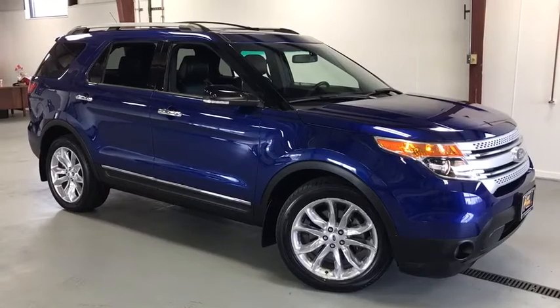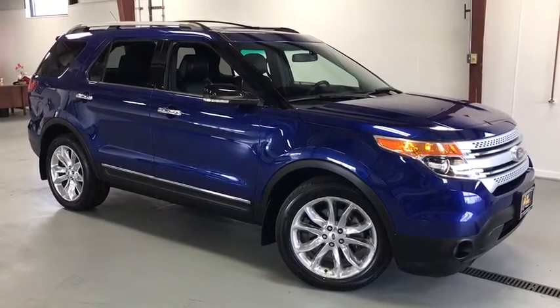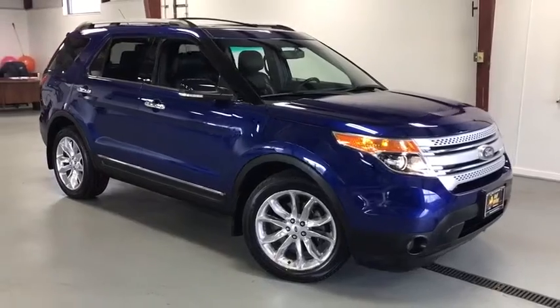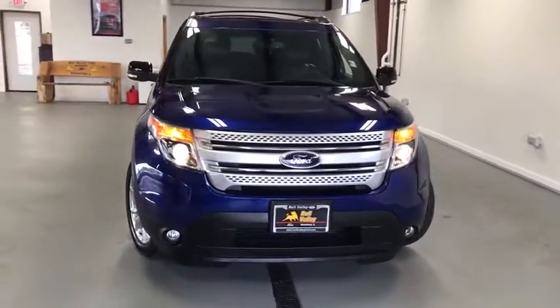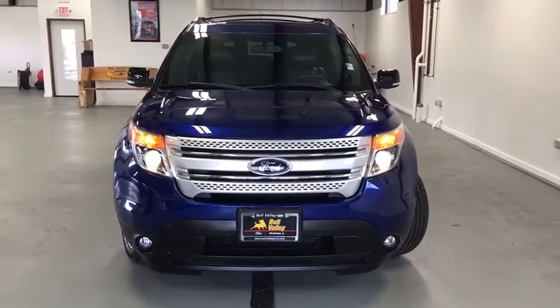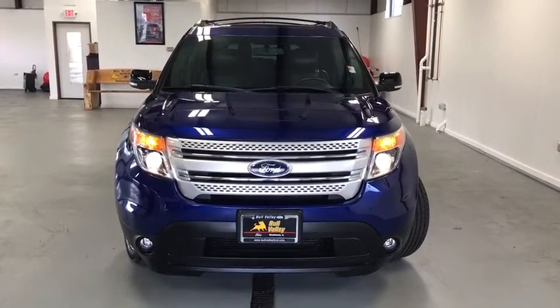You are going to love the 2015 Ford Explorer. You've got a lot of capabilities to call on in a Ford Explorer. Don't underestimate your choices. This vehicle has less than 70,000 miles. Here are some of this vehicle's great options.